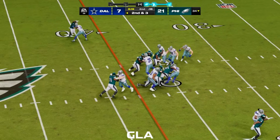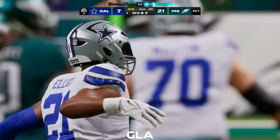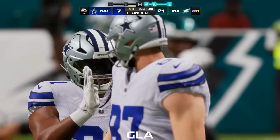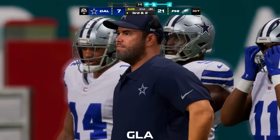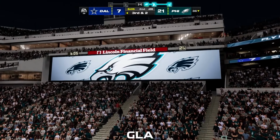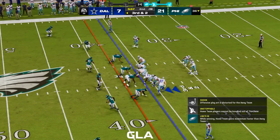On 2nd down, Elliott once more. And this defense not giving him anything there. Maybe a yard up to the 36. Whenever we talk about the best strong safeties, one word constantly comes up, and that's instincts. Being able to diagnose run or pass and make the appropriate moves. He crashed down hard there. He was ready for that running play.